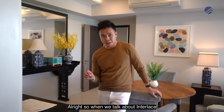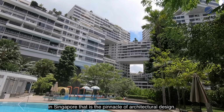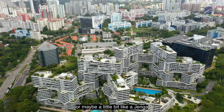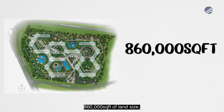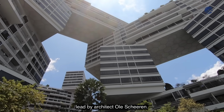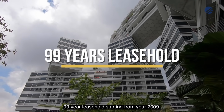Alright, so when we talk about Interlace, you really have to know a little bit about the background of this project first because this is one of the projects in Singapore that is the pinnacle of architectural design. When you drive through Depot Road or you drive along AYE, you will have noticed this Lego-like or maybe a little bit like a Jenga kind of structure. It's so huge because it occupies 860,000 square feet of land size, equivalent to 8 hectares of land. And of course, this was designed by one of the most renowned architect firm, OMA, led by architect Ole Scheeren. The project was completed in 2013. So right now it's 7 years old in terms of the age of the building. 99 leasehold starting from year 2009.